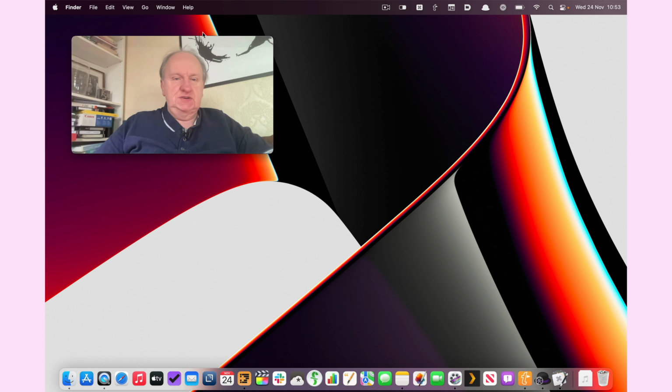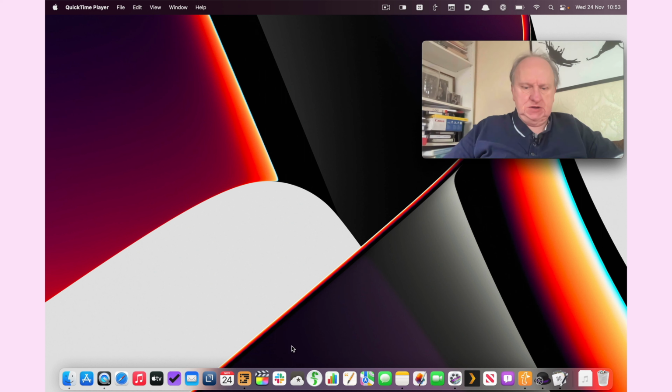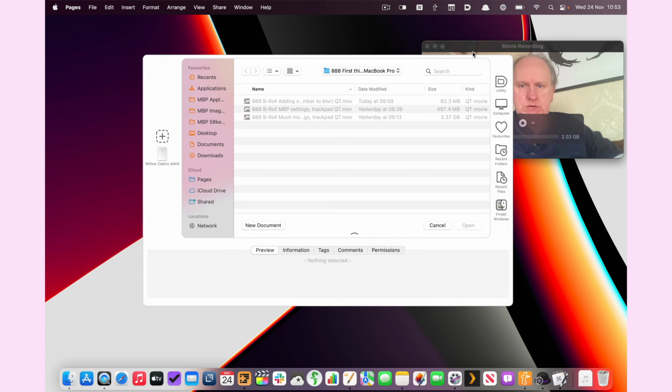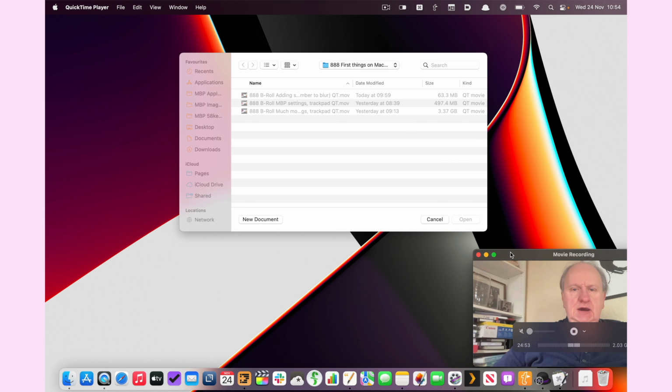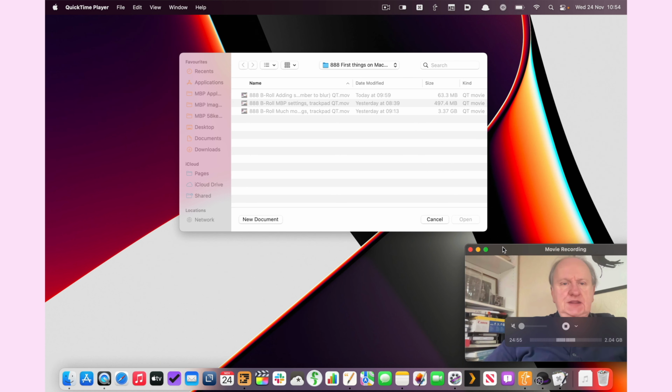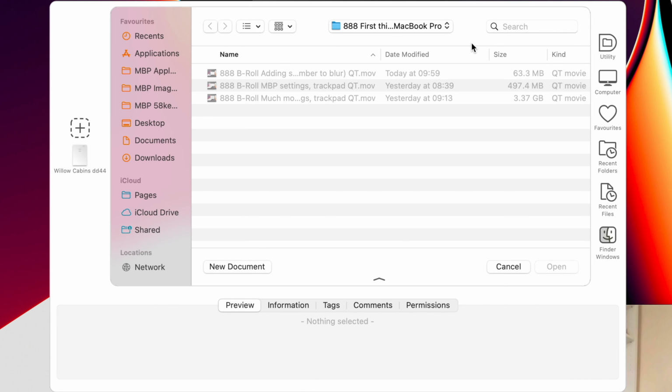But what I really use it for is this. Again, let me get out of the way here. Let's open up Pages. Right. Now, if I hold down the key here, this main section that you can see is a regular open dialog box in Pages. And I'll just let go of this and back onto here. This is what Default Folder X does. It adds these things around the side. For a start, notice this, Willow Cabins, the script I'm working on.